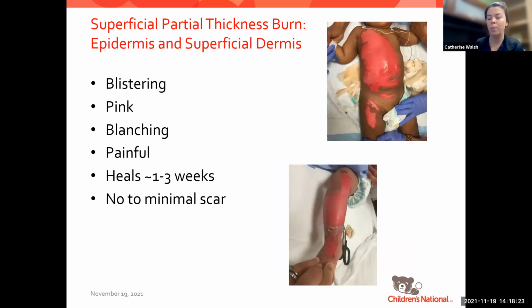Superficial partial thickness burn. So I'm going to go a little bit more than just first, second, third degree. Second degree burns are partial thickness burns, and we categorize these into either superficial partial thickness or deep partial thickness. So in a superficial partial thickness burn, which is a lighter second degree, we have injury to the epidermis and the superficial dermis. These burns blister.